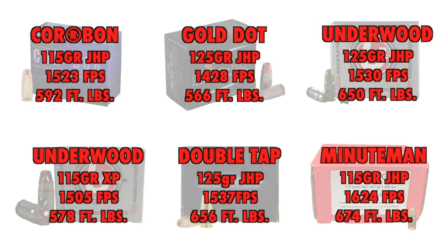All right, when you look at all 6 ammos here together, every one of them performed better than advertised. Like I said, some are out of a 4-inch barrel for their manufacturer advertising, some are out of a 5-inch barrel, etc. But every one of them did exceptionally well. Every one of them, I would say, is at least as hot as the box says, maybe a little hotter. The least performing ammo on this chart is probably the 125 grain jacketed hollow points from Gold Dot, but you were still getting 1,428 feet per second and 566 foot-pounds of energy.